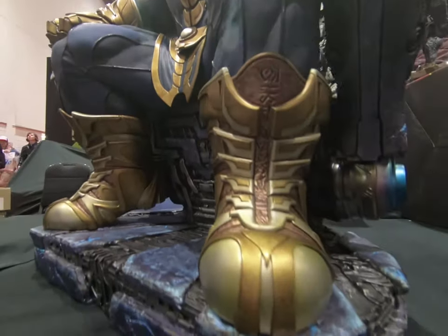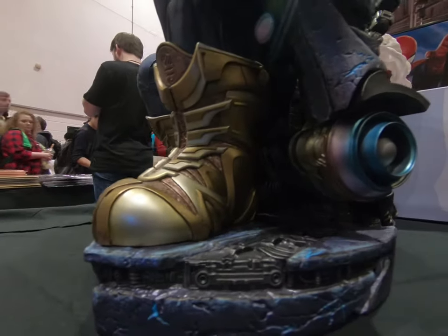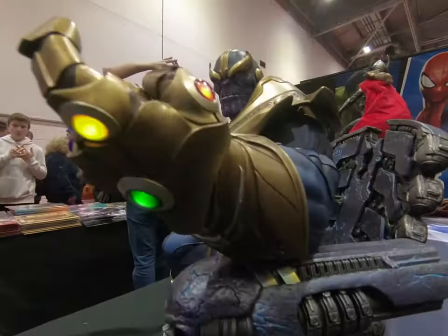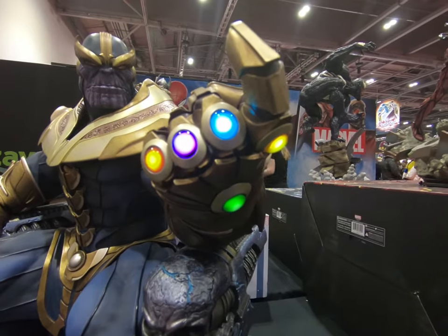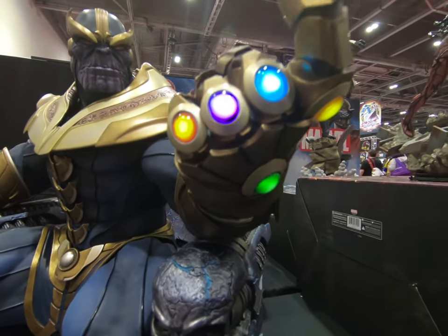We've got the boots. I don't know if this is the closest anyone's been able to get to him without glass, but I don't even know how they've got him here. I've actually asked them, do you know how you've got him? I can tell you now, the gems look amazing. It's none of that stuff about M&Ms, stuff like that, whatever you're talking about.